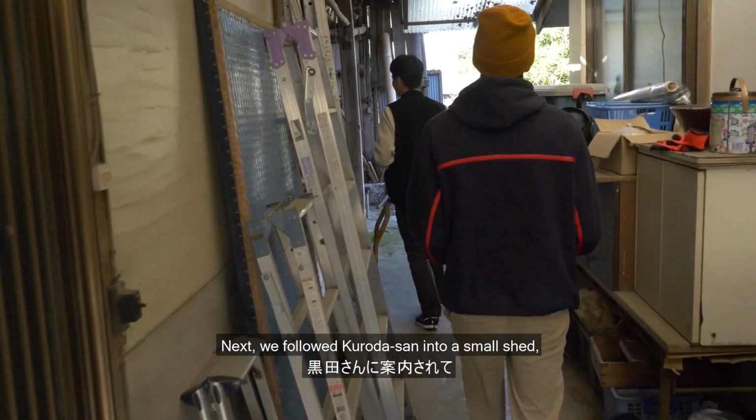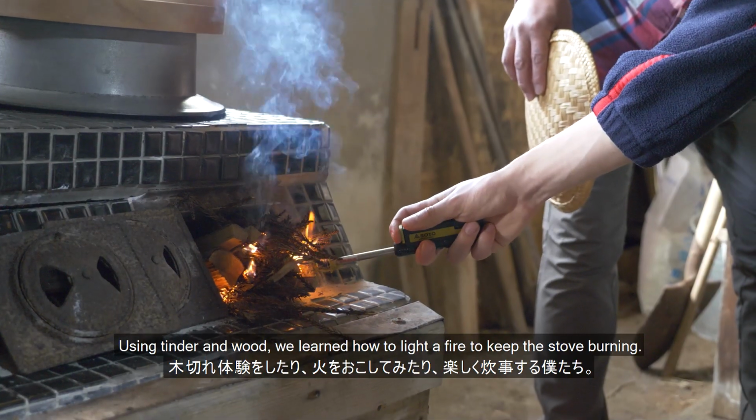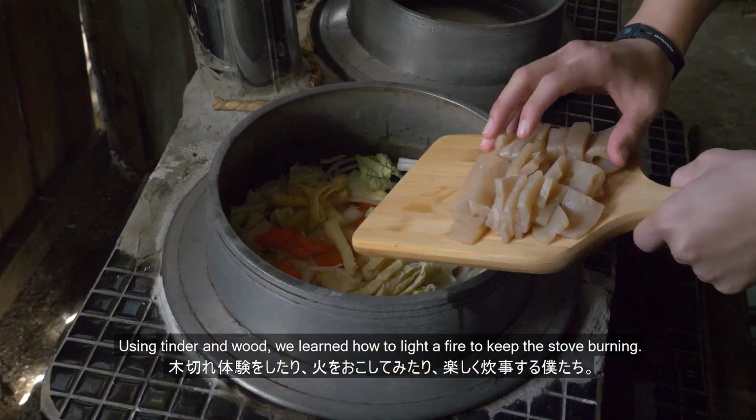Next, we followed Kuroda-san into a small shed, which housed two traditional Japanese stoves. Using tinder and wood, we learned how to light a fire to keep the stove burning.